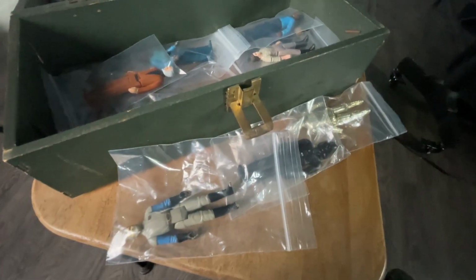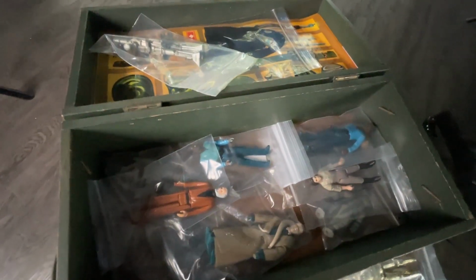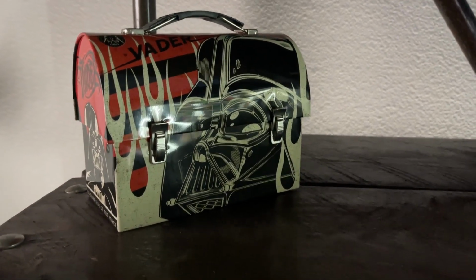I'm either gonna build my own custom case, or I'm gonna talk to the guys over at Collector Displays and see what they can do to display my childhood collection. And just below my Ahsoka focus, I have a Vader lunch pail, which doesn't really belong in my vintage collection, but it's there for looks right now.